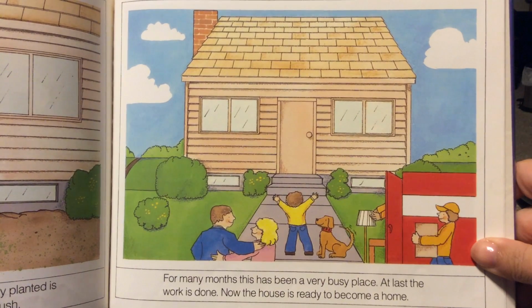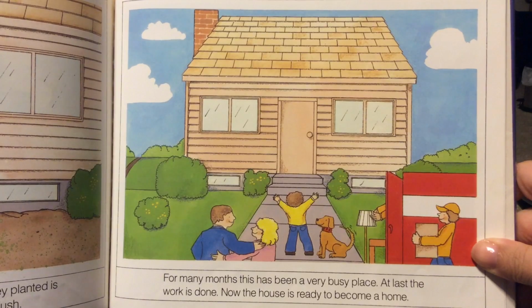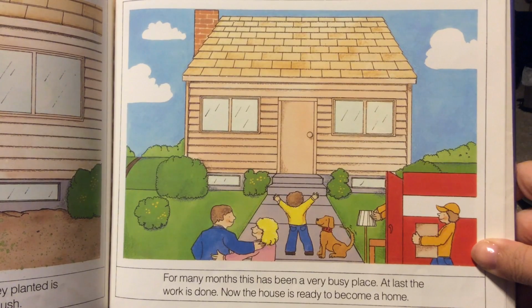For many months, this has been a very busy place. At last, the work is done. Now the house is ready to become a home.